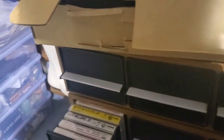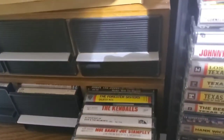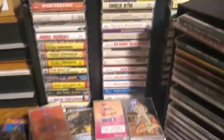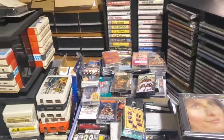That will do well. Big lot of Hank Williams Jr. Lots of Marty Robbins, Floyd Cramer. Just lots. Dwight Yoakam, Alan Jackson. I even saw Dwight Yoakam somewhere else. Here, Dwight Yoakam. So I do have to go through them, get everything organized.